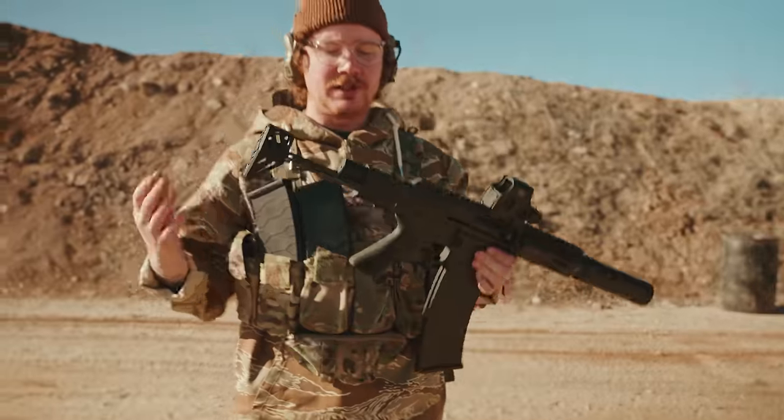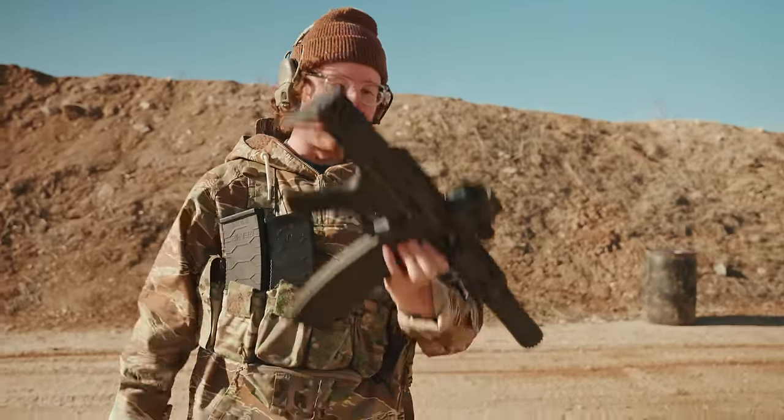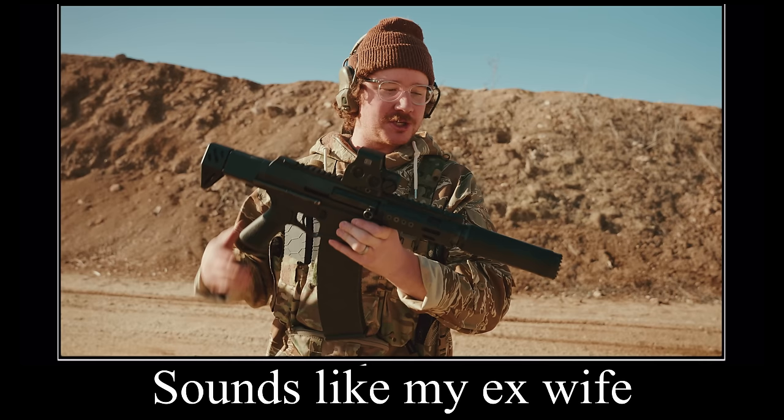Wow. Galaxy brain. Obviously the goal of this stock was to reduce overall length, right? And be compact, storage, all that kind of stuff. That is a small package.